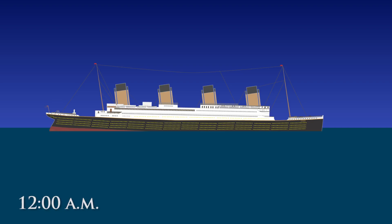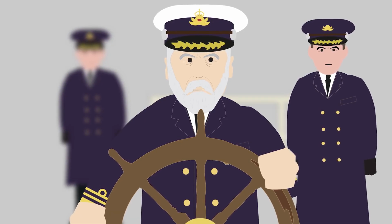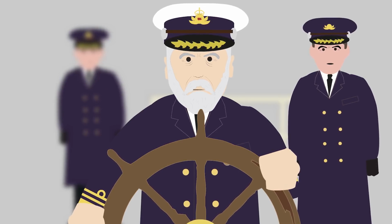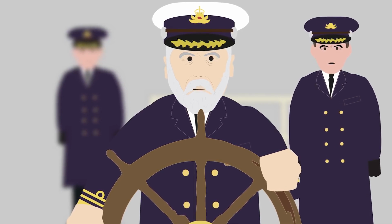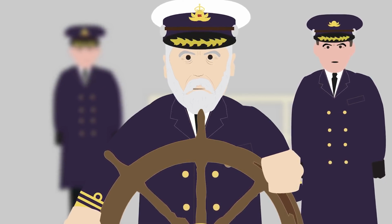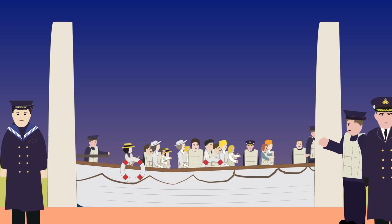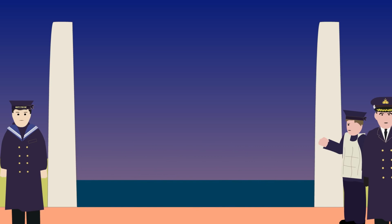12 a.m. The captain sent out a distress call over the radio in the hopes that there were other ships nearby, and gave the order for the Titanic's passengers to board the lifeboats. He knew there were only enough for half the population of the Titanic. At 12:25, the lifeboats began their loading, with women and children first, as this was the protocol at sea.